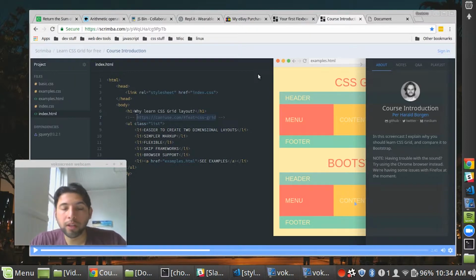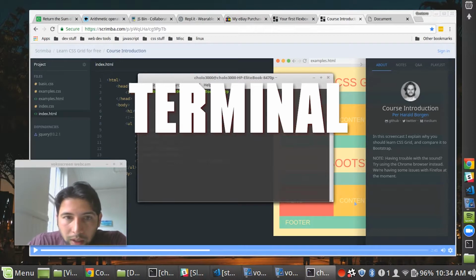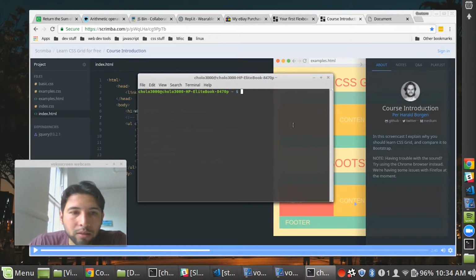Terminal, whatever. Okay, terminal. So terminal is this thing right here. Okay, this is the terminal. Now, if you have a Mac, it's Terminal. I'm actually on a Linux operating system right now, and I'll get more into that in the bonus section.